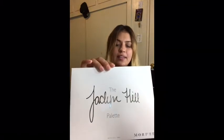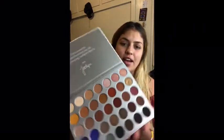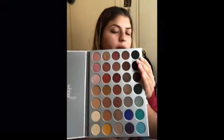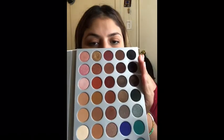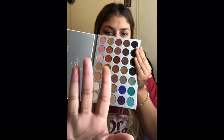Jaclyn Hill palette. I was gonna get the bolt, but I found this one cheaper, and since I'm really gonna start my eyeshadow, I wanted to try this one out better than the other one. Waste a lot of money on the other palette. So I just grabbed this one, and sorry about the background. They're watching movies. And look at this. I've already messed with it, as you can see. But the pigmentation is bomb. Look at this.